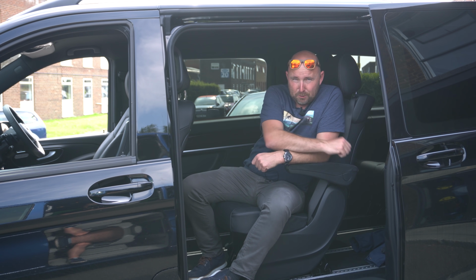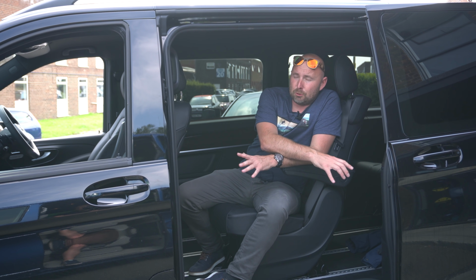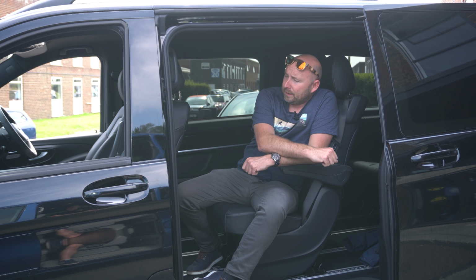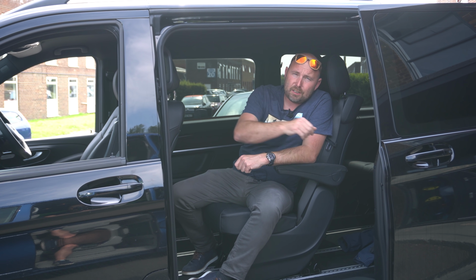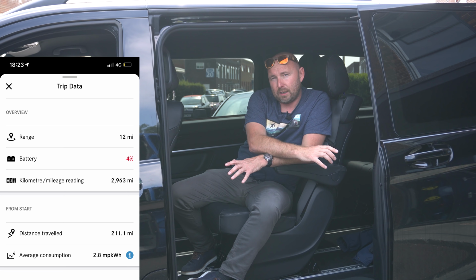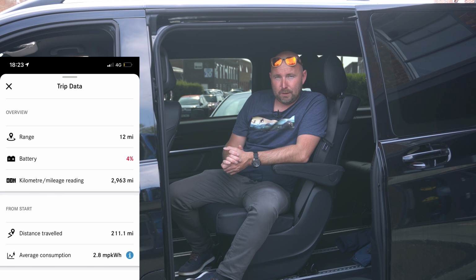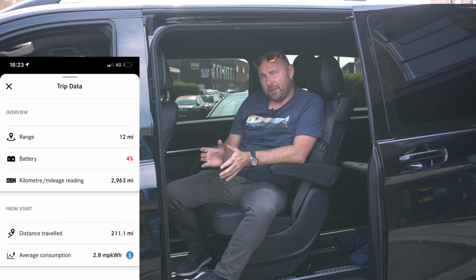What do I think the real world range is of this? Well, we're going to be doing more testing, more driving of this van. We have only just covered 350 miles now. But we did do one trip, from Stoke-on-Trent back down to here in Bournemouth. That was 211 miles. This van had about 92% on it when we left, and we got back here with 4% on it. So I think that was pretty good.